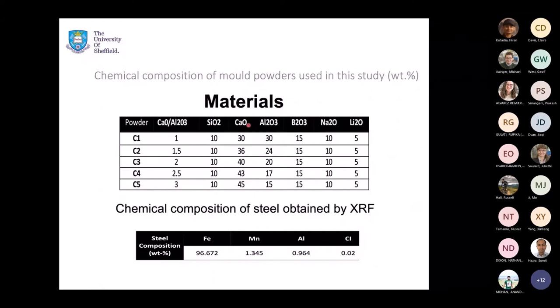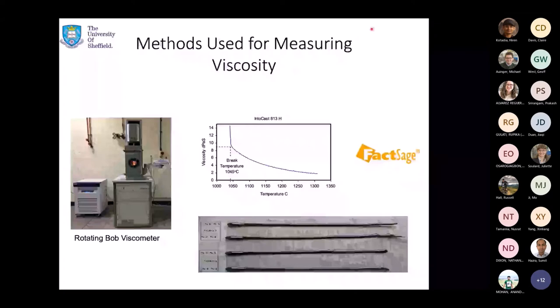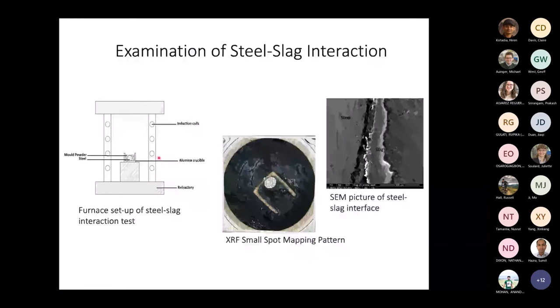And then we carried out some standard viscosity measurements as well. You can't do much mold powder work without measuring viscosity or calculating viscosity or estimating viscosity. So we used different techniques from the standard rotating rod viscometer all the way up to some thermodynamic calculations and some empirical models as well. And we also carried out some studies looking at the steel slag interaction, the interaction you get with your molten steel and your mold powder, to try and understand a bit more about what goes on at this really important interface.